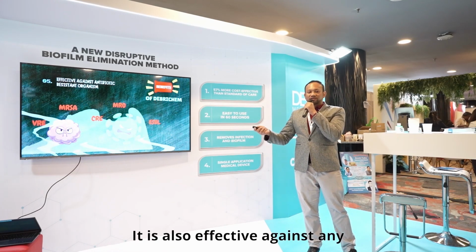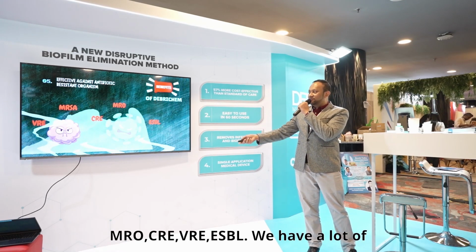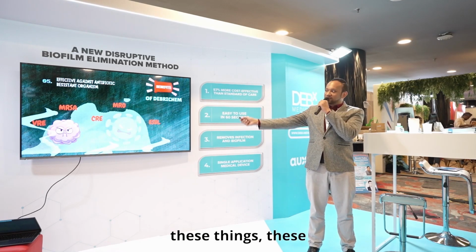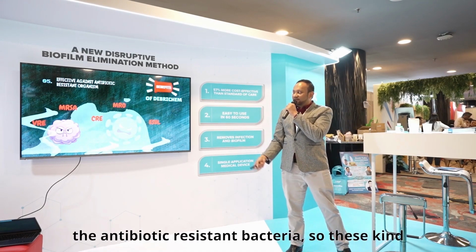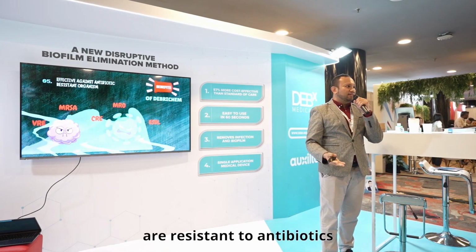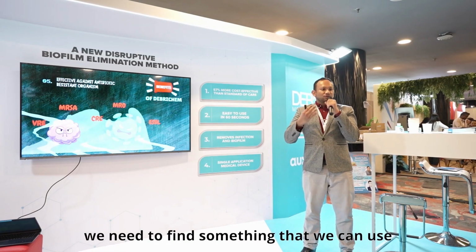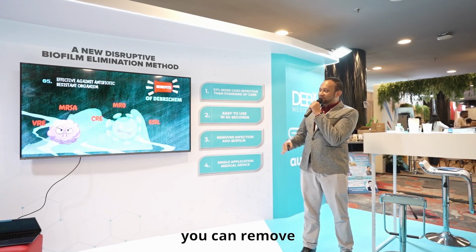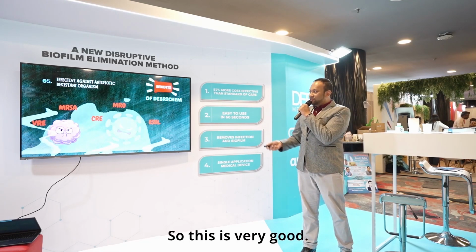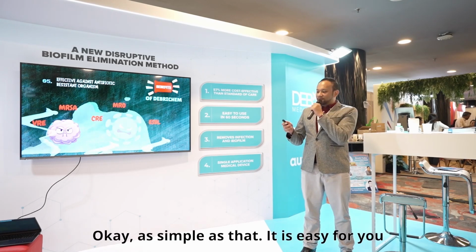It is also effective against antibiotic-resistant organisms such as MRSA, MRO, CRE, VRE, ESBL. We have a lot of these bacteria in our hospital. They are alert organisms. Sometimes they are resistant to antibiotics. When they are resistant to antibiotics, we need to find something we can use to kill these bacteria, kill these organisms, so that they can be removed from our wound area. So this is very good against all bacteria, all pathogens, all viruses. As simple as that.